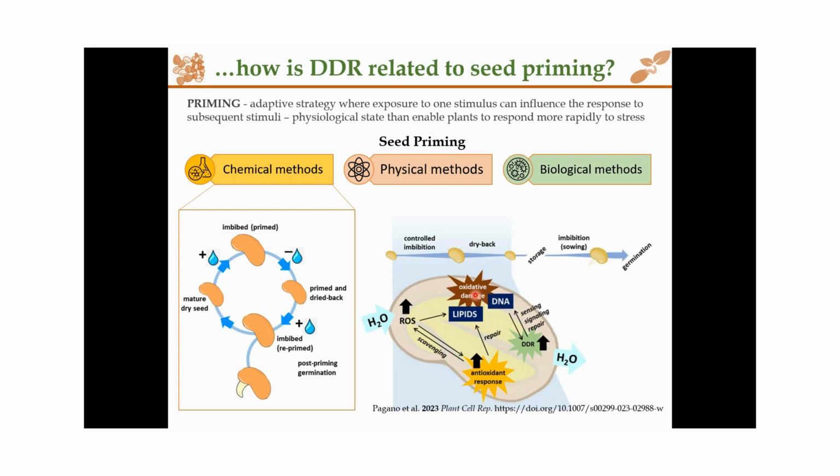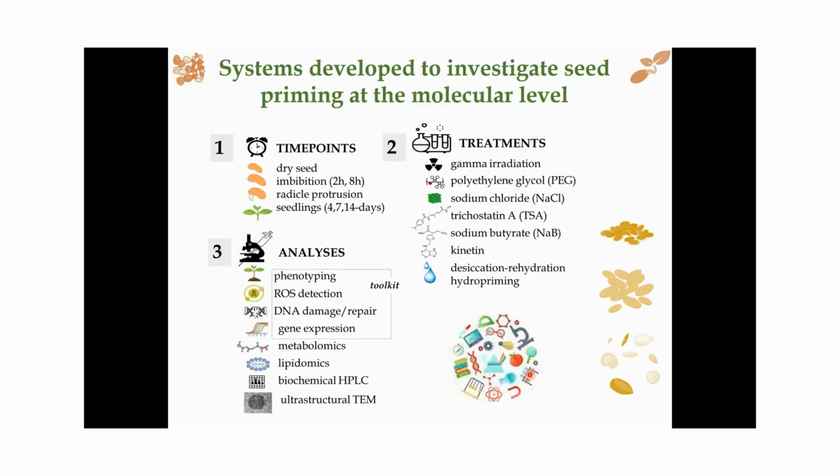And to limit and repair this damage, the seeds need to have a very highly active antioxidant response and DDR response. And what we saw over time is that high quality seeds are defined by more efficient processes in this sense. So how did we arrive to see this?